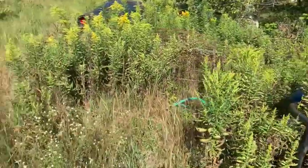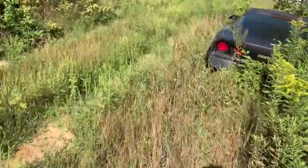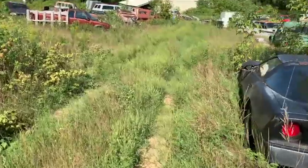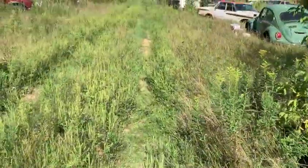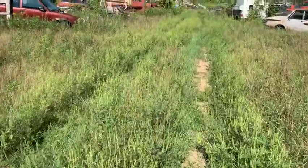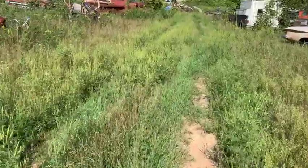The lady that I talked to actually did say that the gentleman may be interested in parting with some of these vehicles, so good thing for us guys that like to go on hunts. So let's walk on down the path here and see what else we can find.